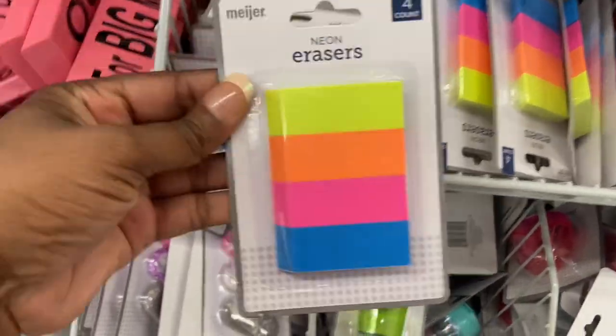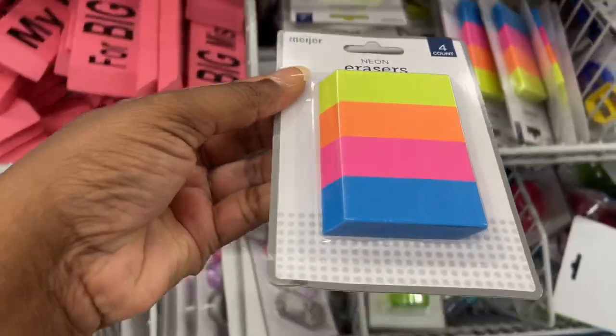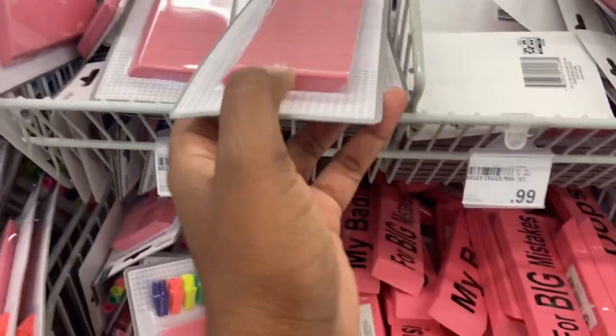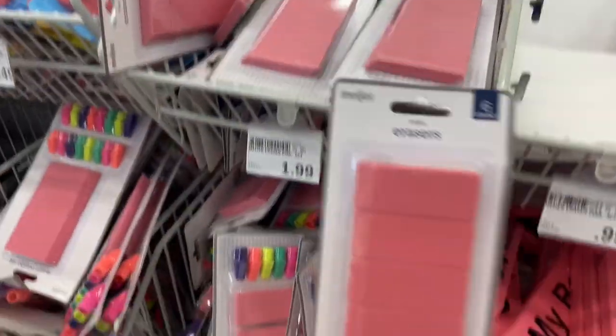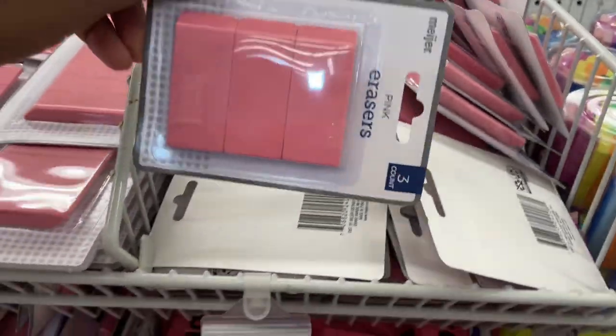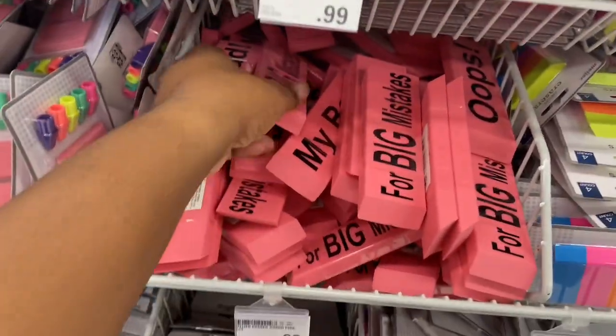$1.99, or 99 cents for just the four. Traditional pink ones, 99 cents for the three count. For the six count is $1.99. I do like these erasers.